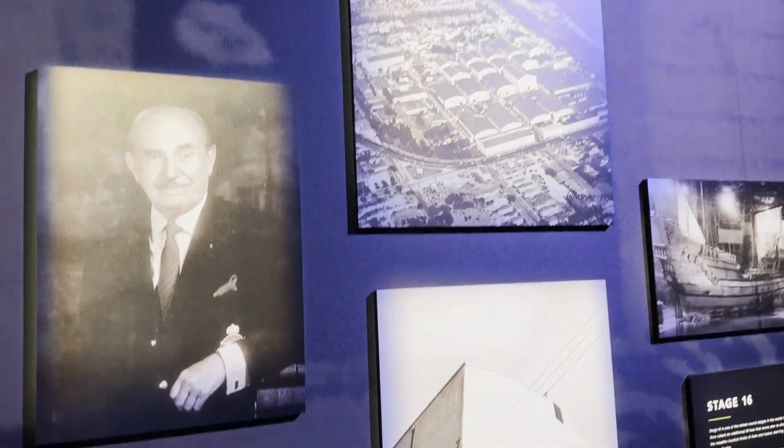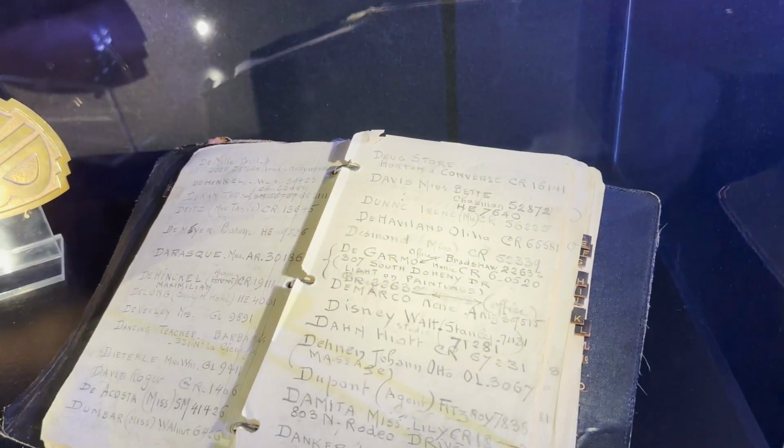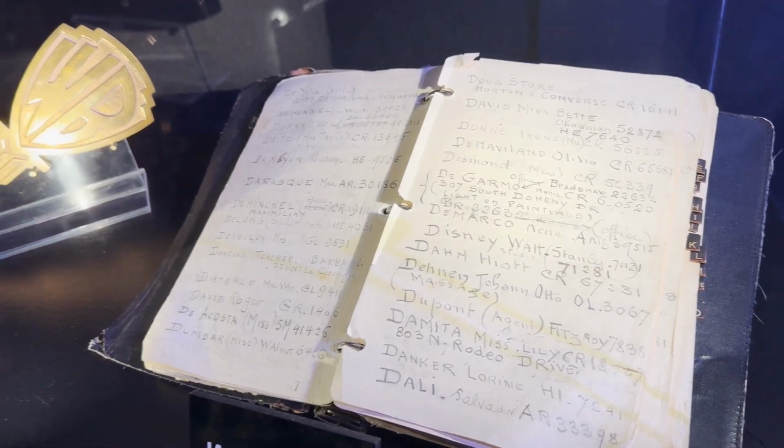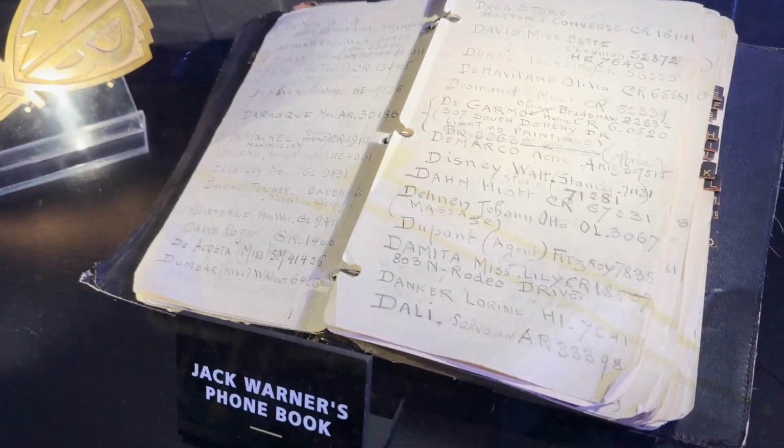Exactly. The coolest thing for me was to see one of the Warner Brothers phone books. Totally. Like a handwritten phone book of all his contacts. And he had Walt Disney's name in there, and he could call Walt Disney if he wanted to. That is really cool. Imagine that. Imagine having that phone number back then. I tried to call the number, but nothing happened. Okay. Thanks for sharing that.